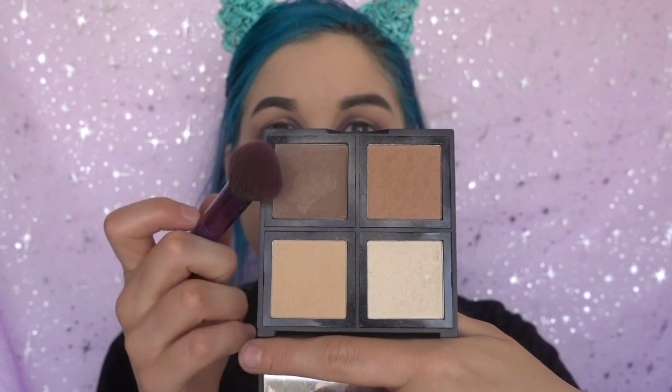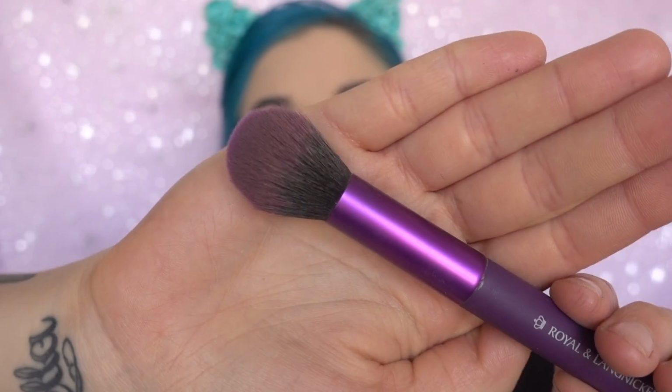So I'm gonna go in with the e.l.f. contour palette. This is my favorite, you guys know. This is my absolute favorite shade, the cool tone shade, and I'm going to use my Royal and Langnickel contouring brush. I love this brush so much, and what I've been doing lately is just sucking in my cheeks. Then it doesn't go down too far, I feel like. Cool. Under my chin, my jawline.